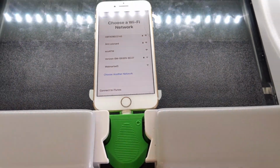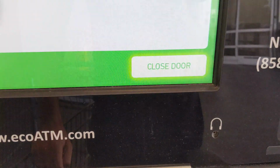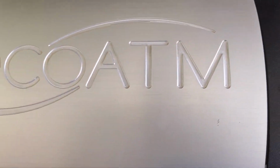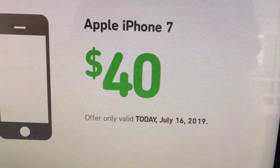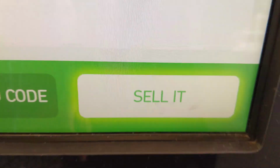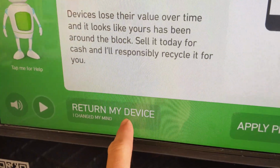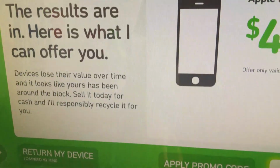Alright, so I got it plugged in right there, and basically I just turn the phone on. I can't really log in to the home screen or anything, so I just turn it on, and then there we go, closing the door. They offered $40 for the iPhone 7. So I thought that was pretty good, actually. I was kind of surprised that they offered that much for an iCloud locked iPhone 7.